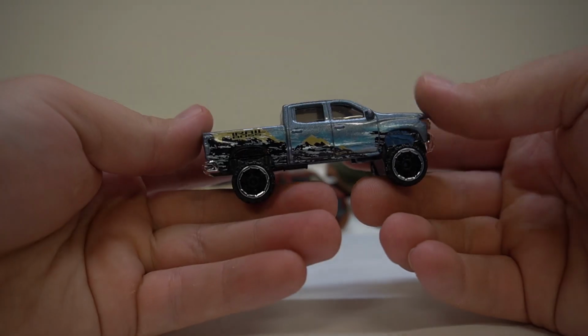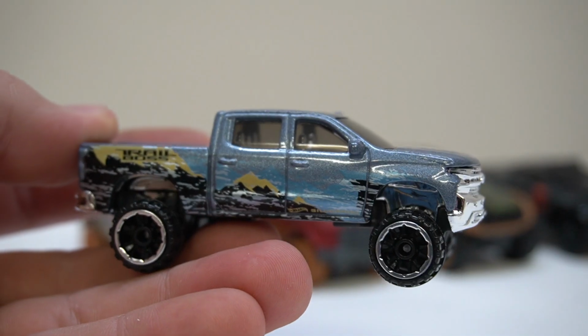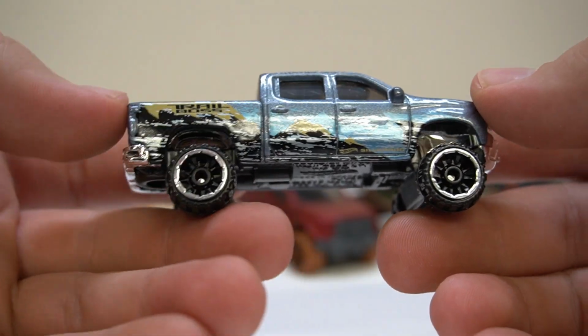Yeah, anyway, we don't get many trucks like this over here, which is for the best because they barely fit on our bloody roads. We do get a few. I've seen a Raptor now and then. We do get the smaller F-150s, but I think they are kind of altered for the European market a bit.